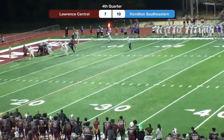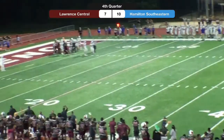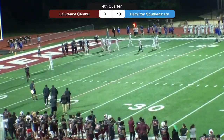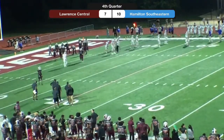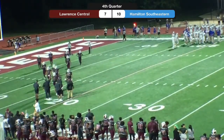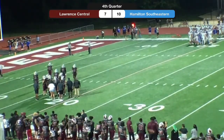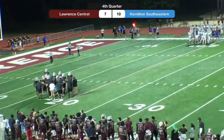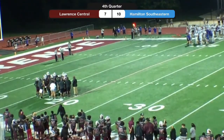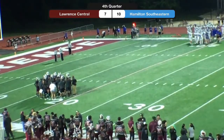And so Hamilton Southeastern will take a run. Did they get a stop? And it does look like it's going to be a little short. And that is Lawrence Central's last timeout. You would think they'll go for it, right? Of course. HSC will probably go for it, right?